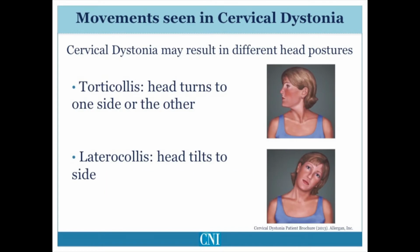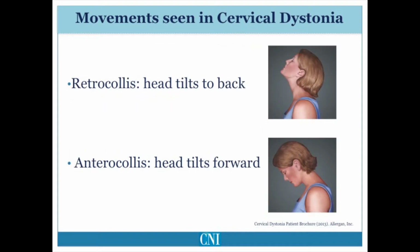A variety of different abnormal head postures may be seen. Torticollis refers to turning of the head to the right or left. Laterocollis means tilting of the head to the right or left. Retrocollis refers to pulling of the head backward, and anterocollis refers to tilting of the head forward. In addition, the head may shift laterally or to the sides toward one shoulder or the other, or may shift forward, like a duck may move their head forward or backward. Forward and backward shift of the neck is referred to as sagittal shift.